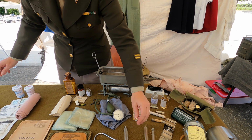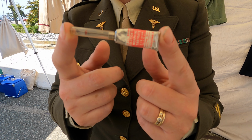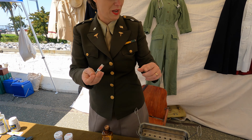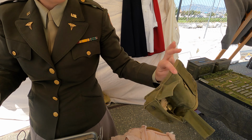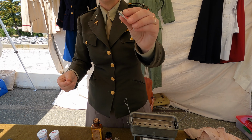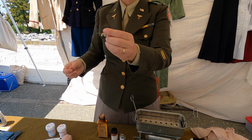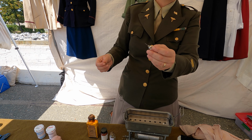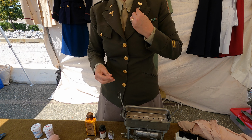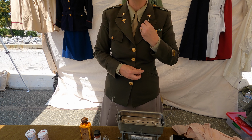Another interesting artifact we have over here is a real morphine syrette that they used during World War II. They would carry one of these in their pouch. So what they do is they take the top off of that, expose this needle, and then you jam that into a particular muscle group that's close enough to the wound that's going to make some difference. Then you take this and you pin it to the person at the front of their uniform, and that way the next step up the line, people know that they already got a shot of morphine, so you don't overdose anybody.